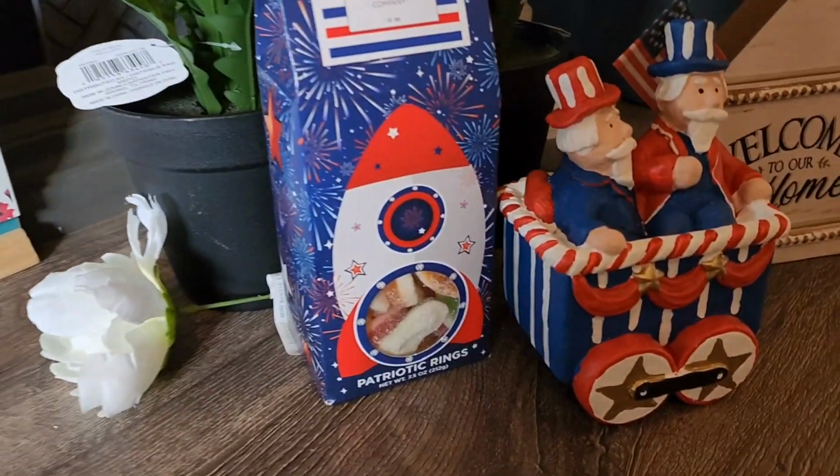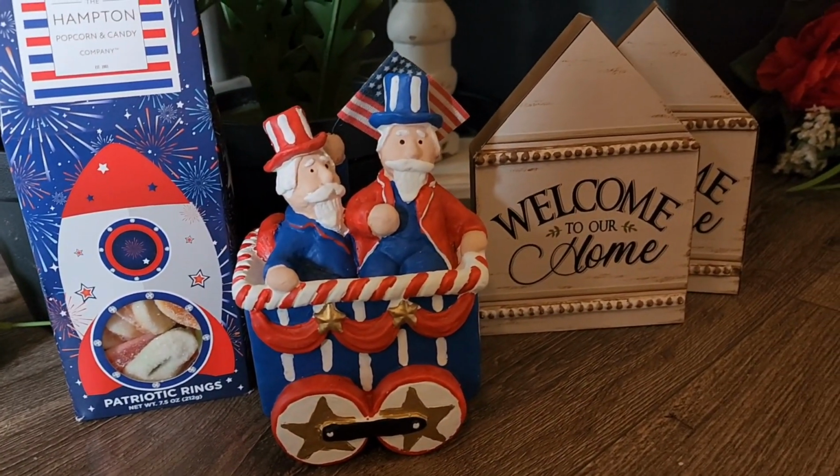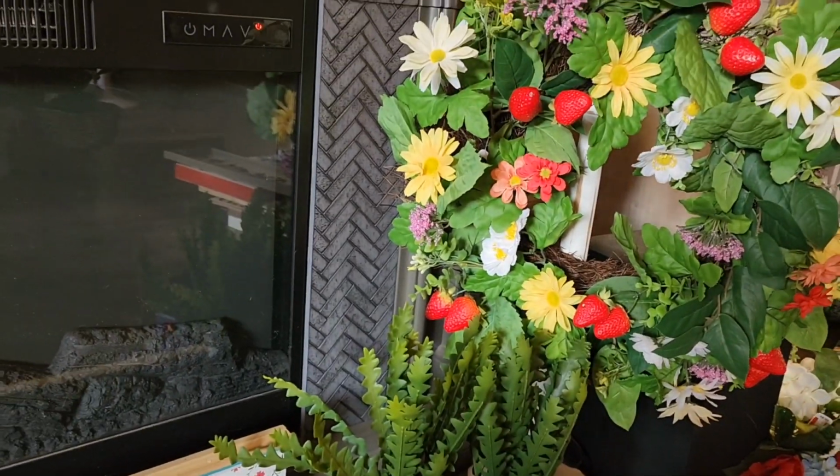My daughter and I enjoyed these little candies, and then these two guys are just too cute. I put them right into my 4th of July tub for next year. I thought they were adorable.